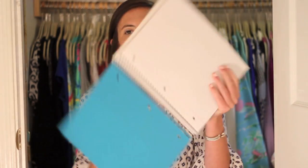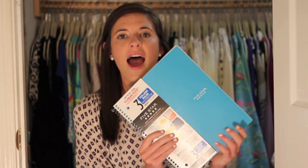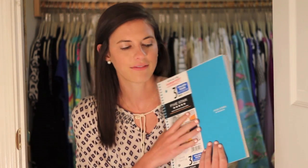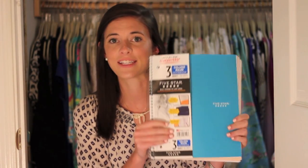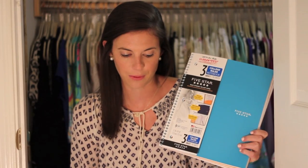And a great thing about these is that it now has reinforced pages, which is great because I feel like some notebooks can have really flimsy pages and I'm always scared that the pages are going to fall out and then I'm going to lose them and I'm not going to be able to study that content for a test. So with these I don't have to worry about that at all. I just love all of the different colors that these come in, and they have been great in past years, so I'm just loyal to 5-Star's brand.